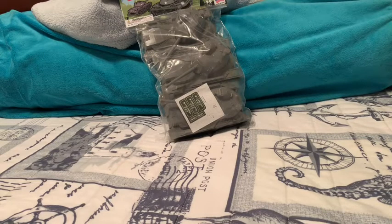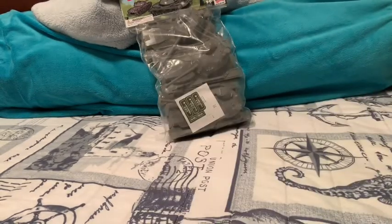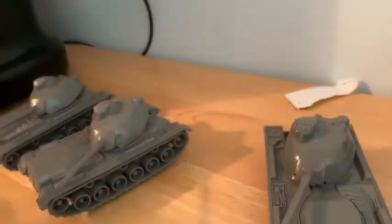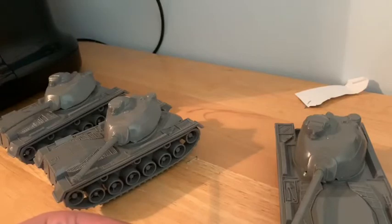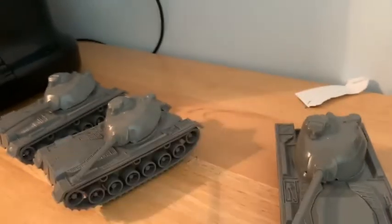This is a little bit off the topic, but for the army, we also got these for the bunkers. I'm gonna open these up. I'll be right back. Alright, guys, this is it unboxed. I might add the stickers. Let me think. I'm gonna go ahead and add the stickers. Cool stickers, but no.